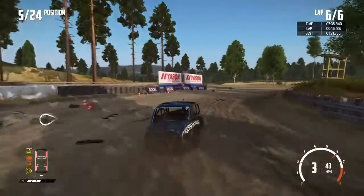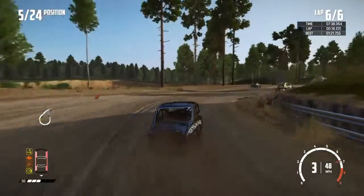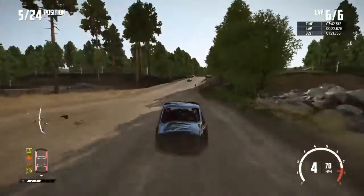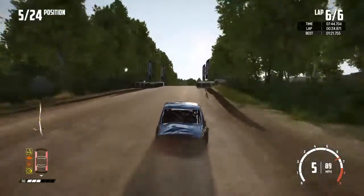Okay, the TriStar is on the inside. Or, nope, well, now it is, but it's way off pace. It's off course, so I wouldn't hit it now. A little frickin' late.